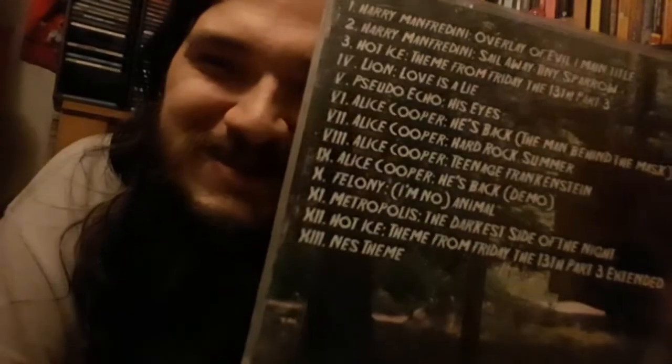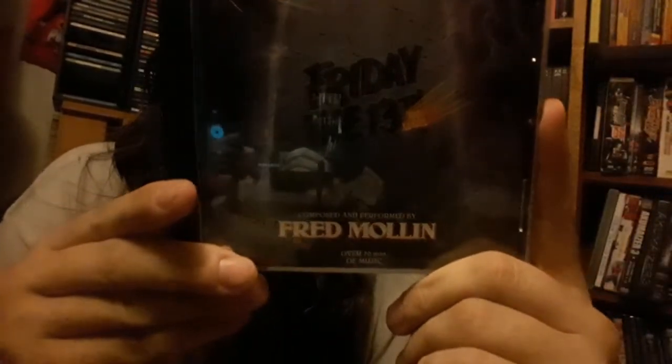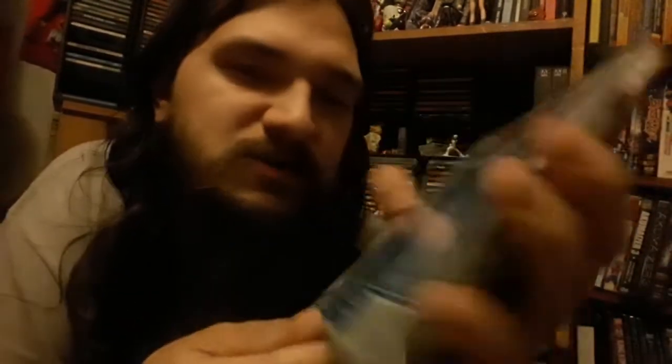Anyway, one of the really strange, annoying things is the track listing on the back is all jumbled up at the end. The first couple are in the same order, but then the rest are all just jumbled up. We have the NES theme, do do do do do, from the video game. That's pretty funny. And then there's a soundtrack to Friday the 13th, the series. Now, interestingly, this CD came from Germany. I don't know if it actually got released over here. Everything's in English, but there's a bunch of German stuff at the bottom here. Don't know what that's all about, anyway.